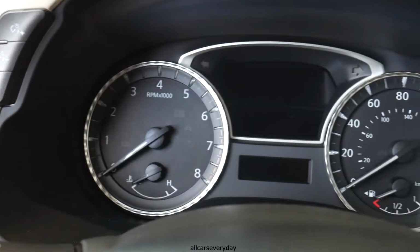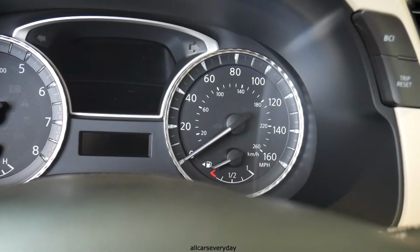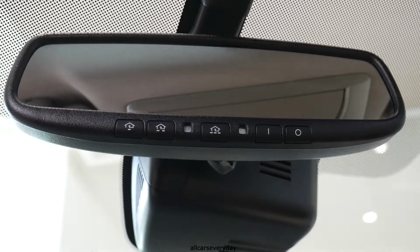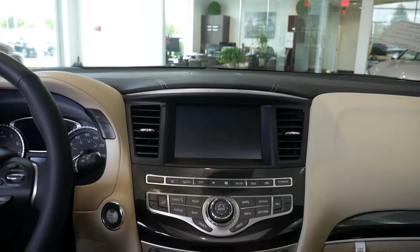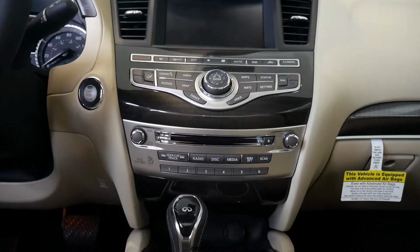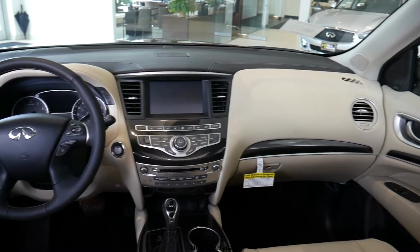The gauge cluster has 2 analog gauges, and in between is a small driver information center like the Buick. Like in other cars, the rearview mirror dims and has a HomeLink universal transceiver. Finally, the screen in the dashboard is 8 inches, and the multimedia software is called InTouch. It brings the app services that the other cars have, but only the lock, unlock, and vehicle finder features. Apple CarPlay and Android Auto are painfully absent from this vehicle, which is probably due to its age.